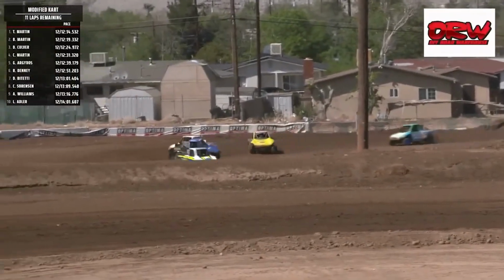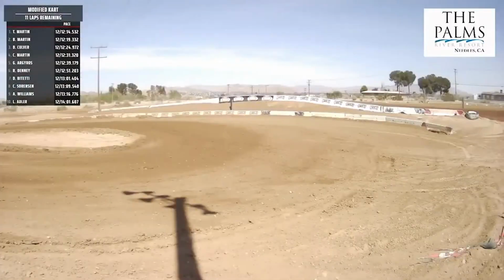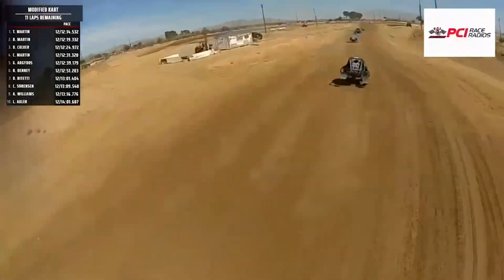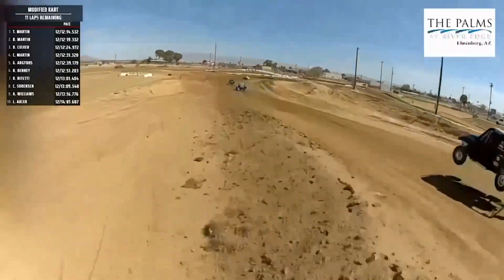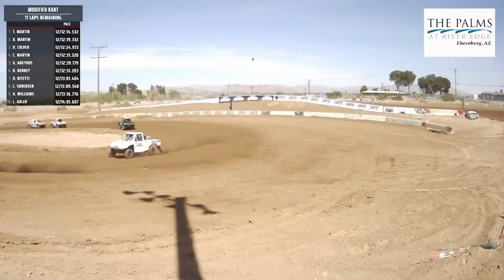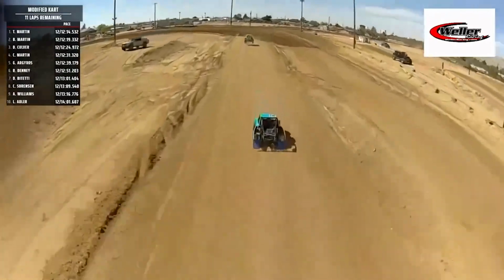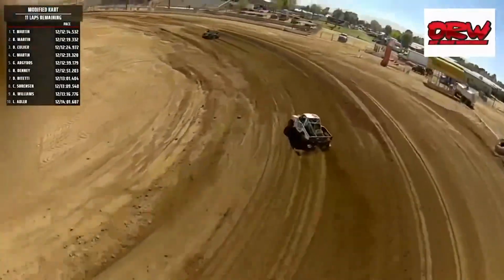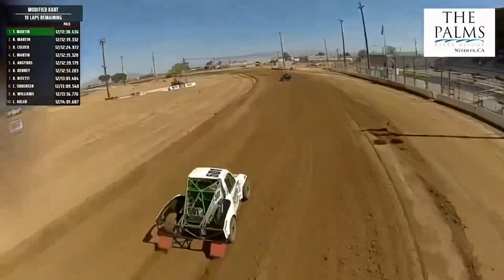I'm telling you, the Martin boys picked right up where they left off yesterday afternoon. Oh, just as I brought up the Martins, we got 1 car, 2 cars stalled right in the exit of turn 3. Well, the only saving grace right now is the fact we're only 2 laps into the race, and there's always going to be the comp yellow as they cross the line.